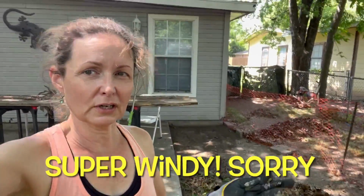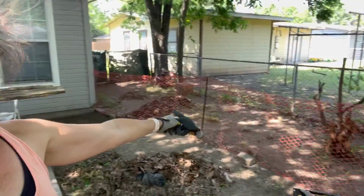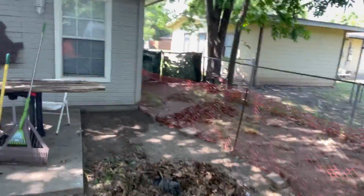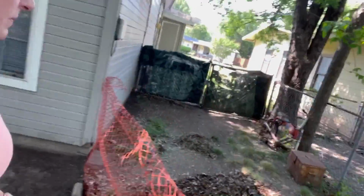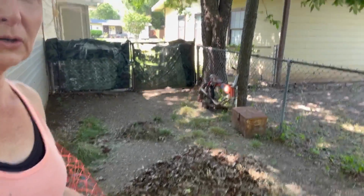So that will go. You see, it's windy and work is not good for good hair. So that's what you get. But so that's kind of cleaned out a little bit now. The leaves are out, and those leaves are going to be good to go to my compost.